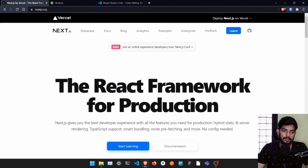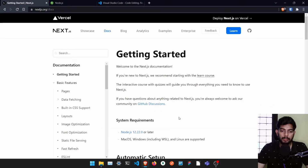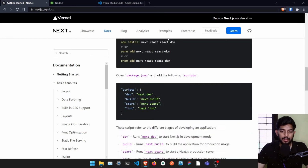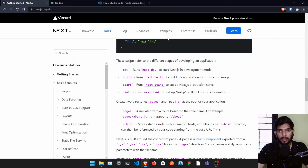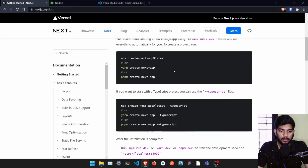Also, this is the Next.js website. You'll be able to find documentation on this page. Everything is written in this document, which we'll be following in this course. Getting started with Next.js is easy. You just have to go to documentation and you can even type it, but I'll just copy paste this thing.